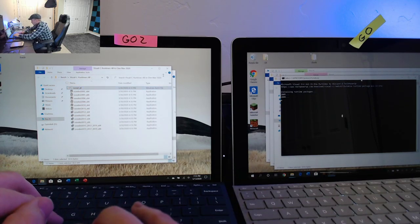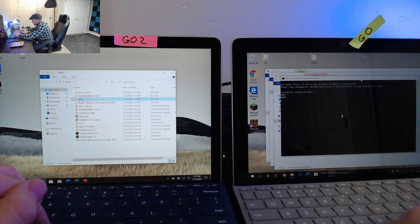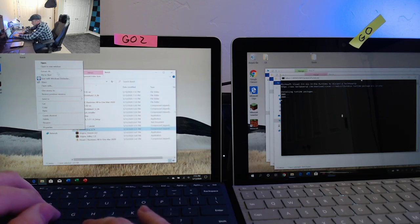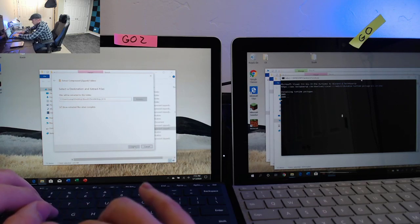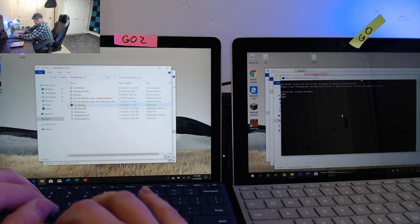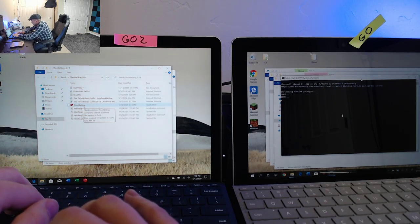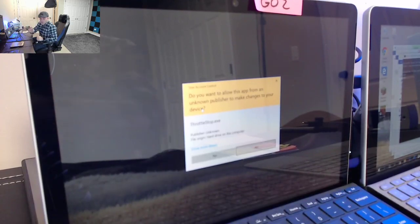So this is thinking, but let's go ahead and move to some more. Okay, we're going to go to Throttle Stop. Throttle Stop is good because it lets us see how many watts the device is using. It will also let us see whether we can undervolt the device. So I'm going to move this back just on this one. We'll let Surface Go finish up doing what it's doing.